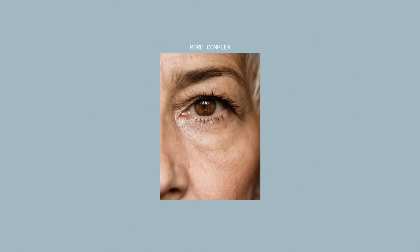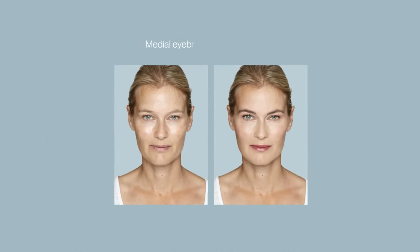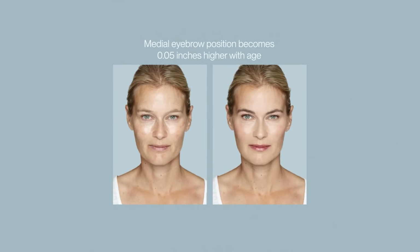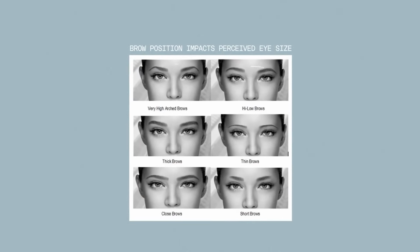Typically, we associate aging with gravity taking its toll, but eyebrow aging is a little more complex. A 2019 review of the literature showed that the medial eyebrow position near the front of the eye becomes approximately 0.05 inches higher, not lower, with age. Our brow position influences our perceived age and can also impact our perceived eye size.